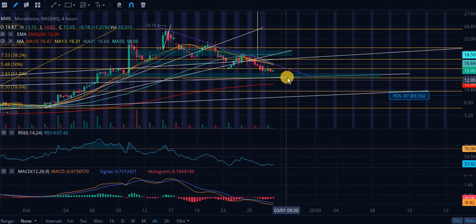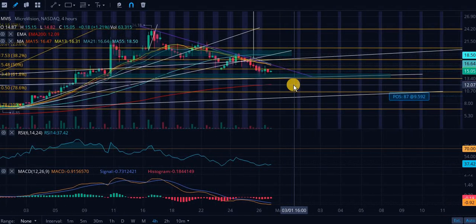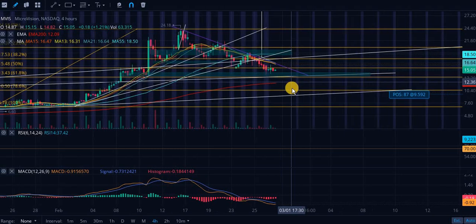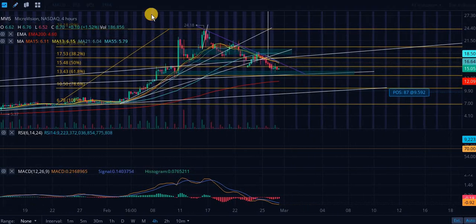The only way this is dumping below these 3 levels of support is if the markets just do another dumpage week, which is certainly possible, but personally I think that's very unlikely. I think we're going to see a strong rebound this week, but we will certainly see. It will be interesting to see.